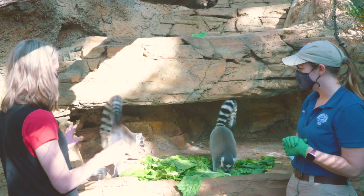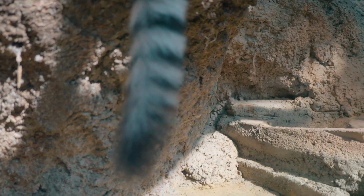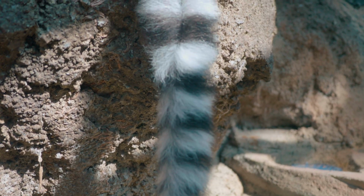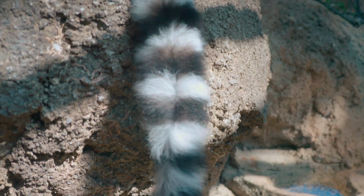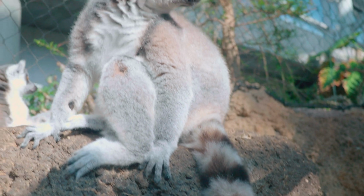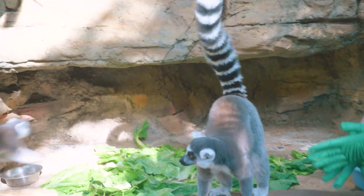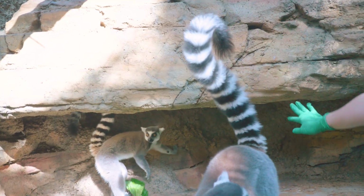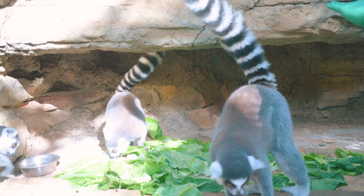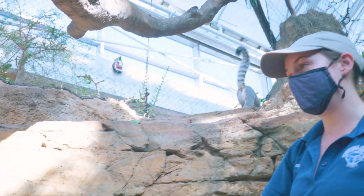So what about these fluffy tails? Because if you can see, kids, they have the coolest, fluffiest tails. So what, does that help them with anything? That's an amazing question, and we're actually still researching it. So there are a couple different theories. One of the theories is in the wild they are found often in these cave-like structures like this that has a lot of striation through the rock, the natural levels of color as the rock develops. And so they believe it's a form of camouflage.